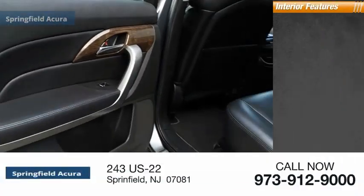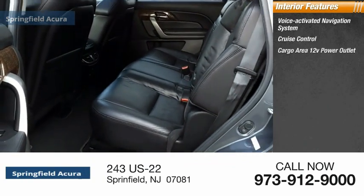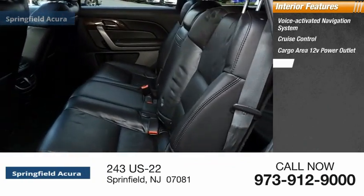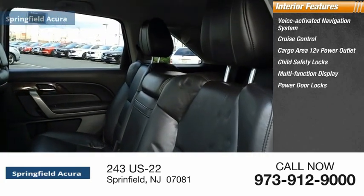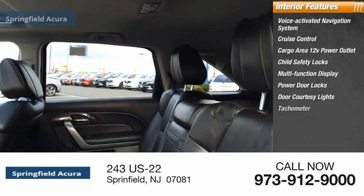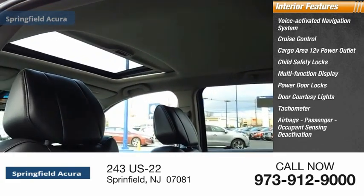Inside you'll find voice-activated navigation system, cruise control, cargo area 12-volt power outlet, child safety locks, multifunction display, power door locks, door courtesy lights, tachometer, airbags, passenger occupant sensing deactivation, power steering.